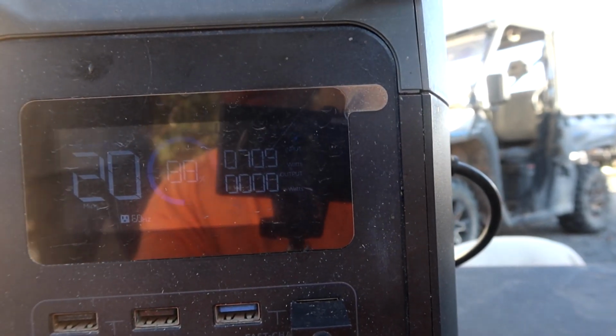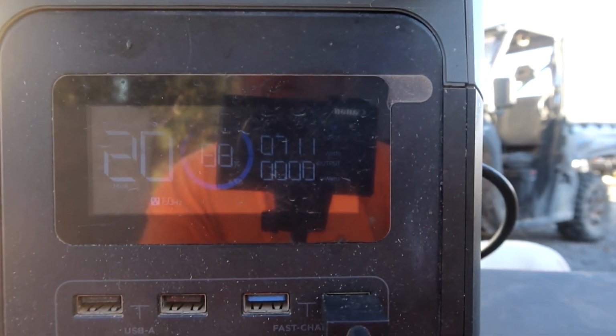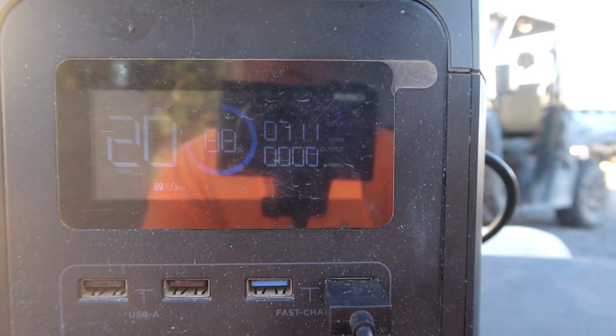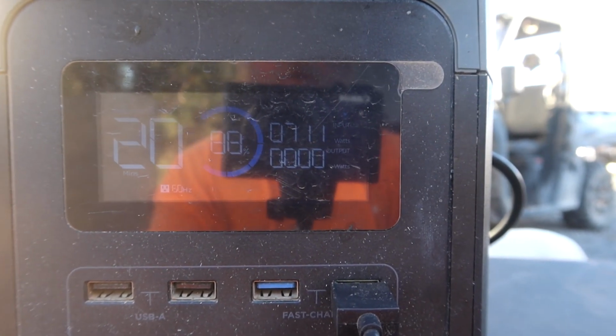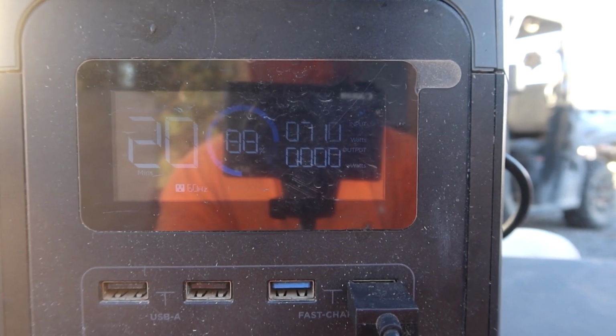At 88%, they say it's going to take 20 minutes to top it off. I don't like to get these low, but it would have been nice if it was low. It would have given a better impression of how quickly these EcoFlows charge.